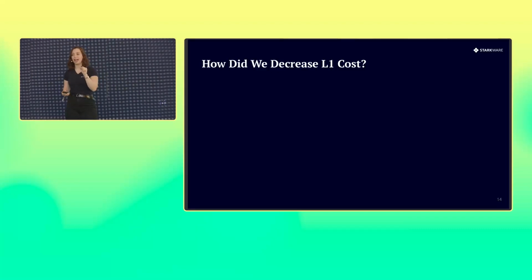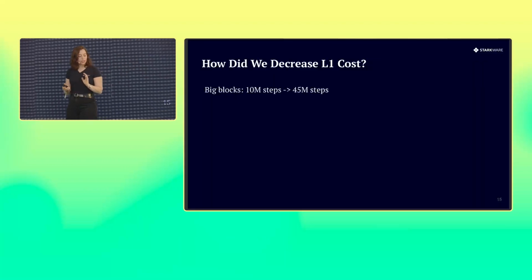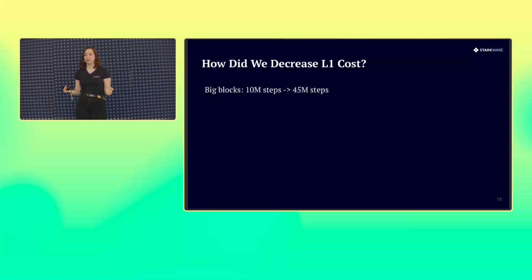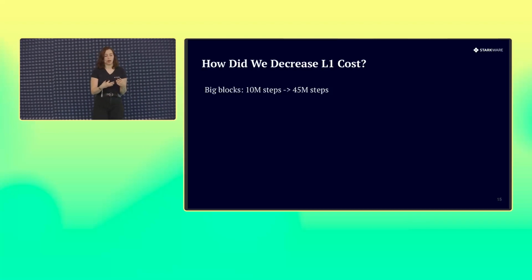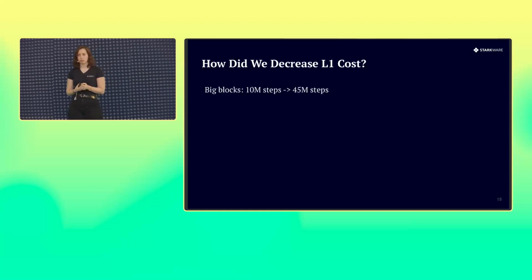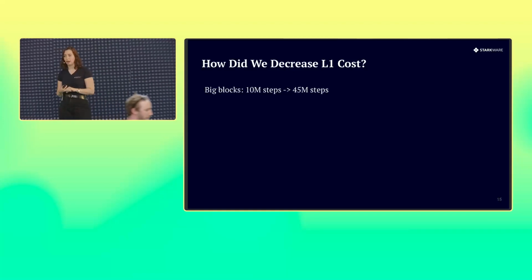But first, I would like to introduce you to how we decreased the L1 cost in the current architecture without the new feature. So what we decided to do is to make the blocks bigger. We used to process around 10 million Cairo steps per block, but we gradually made it bigger lately, and now the blocks are of size around 45 million Cairo steps. So this is more than 4 times more.